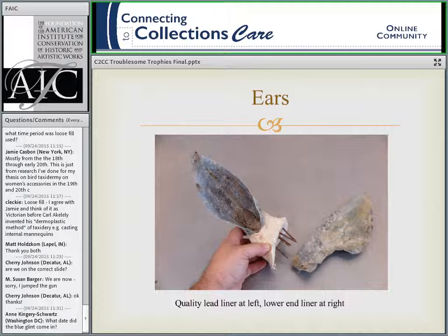After lead ear liners went out of fashion, taxidermists were looking for a cheaper, quicker material to use, and many of them went over to paper. Just like the paper mannequins were used, they would make a mold of an ear and laminate paper over that mold. Again, it was usually a rosin paper laminated with some sort of glue. It might have been a dextrin paste, and these paper ear liners were inserted into the ears of the specimens.